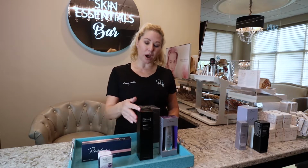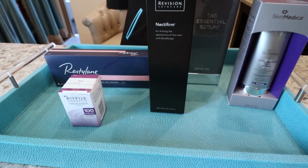So it's very important to start treating your skin with products such as growth factor and retinols, and even to meet with a nurse practitioner who can talk about injectables, because this way we can really slow down the signs of aging, and we can make your face look a little bit more youthful than it is right now.